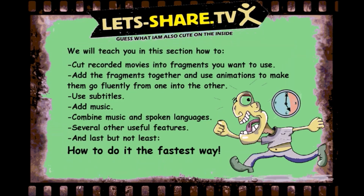We will teach you in this section how to cut recorded movies into fragments you want to use. Add the fragments together and use animation to make them go fluently from one into another. Use subtitles, add music, combine music and spoken languages, several other useful features, and last but not least, how to do it in the fastest way.